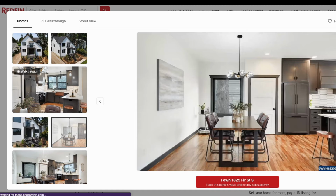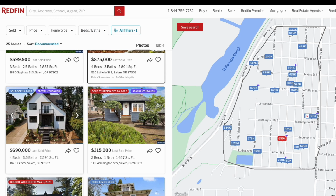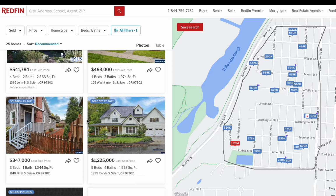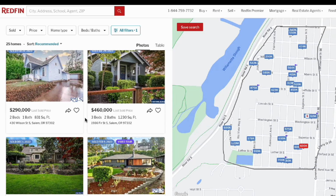There's a wide variety of styles and architecture that you can find in this area. Here's a four square home. But if you like the idea of Fairmount, just know that there are tiny cottages, bungalows, and spacious, renovated, gorgeous homes as well.